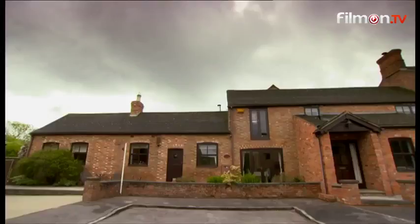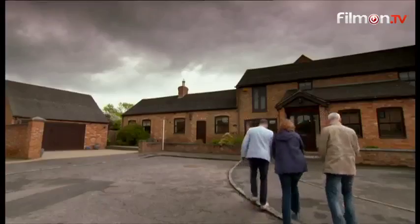Will it tick all the boxes? That's the question. Will it? Fingers crossed. Will there be space for the dining room table? Will there be space? We'll have to see. Nail-biting stuff. Let's have a look inside.